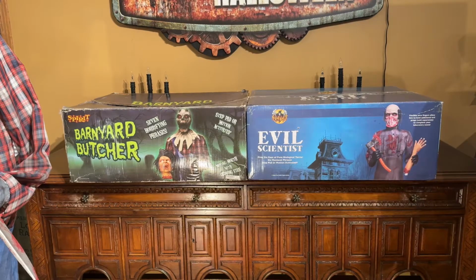I think one of the first things we should look at are their boxes right here. As you can see, they are very different from each other. And keep in mind, these are the same year, 2014. The Barnyard Butcher's box is the generic slime font. I've seen it for many years up to that point of 2014. But the Evil Scientist has a completely different box, and this was the Attic box, which only props in the certain theme of the Attic had. It makes it a little sought after, since it was a one-year, one-theme deal, and it never occurred again. Spirit Halloween never did this gimmick after 2014.